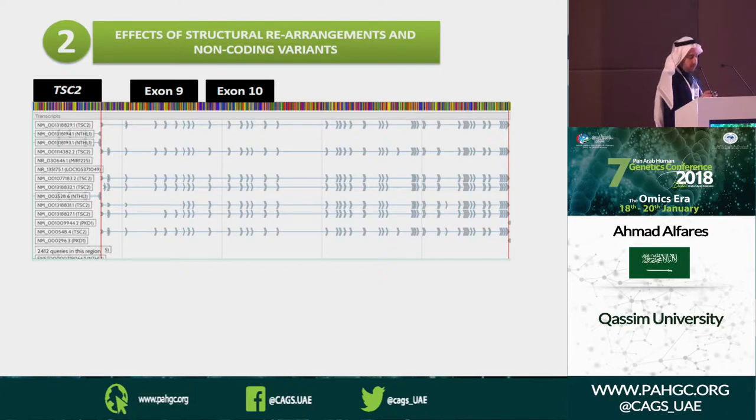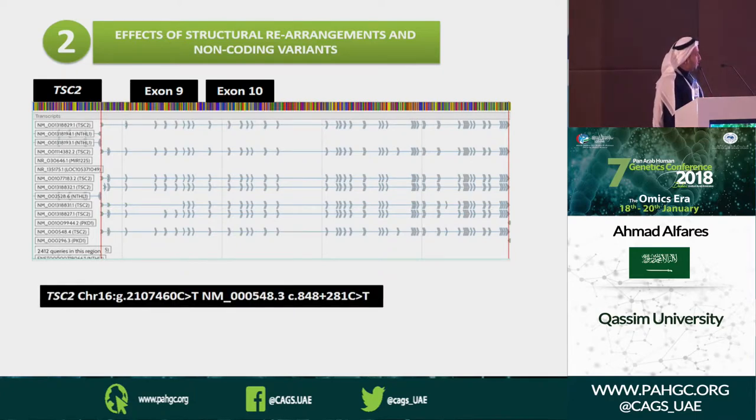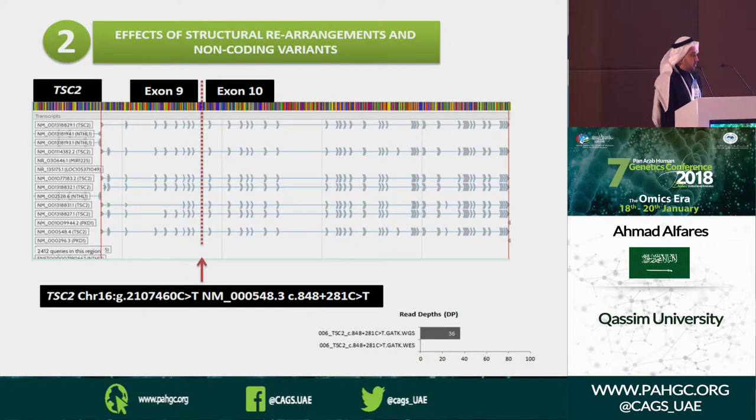We did all the testing, negative. And then we did a genome, and in the genome we found this deep intronic variant. You can see it's 281, which is between exon 9 and exon 10, and this variant will not be detected by the exome, because exome is basically looking plus minus 20. It will not go until 281. And if we look at the raw data, whole genome sequencing, the coverage in this area is 30x. However, in WES, the coverage in this area is zero. This variant will not be picked up by exome, but it will be picked up by a genome.